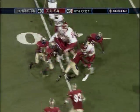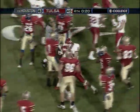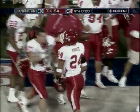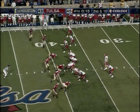And the Cougars have it. Cougar ball. Cougars have the football. The Cougars make the recovery. The ball popped into the hands of Tim Monroe at the 40-yard line. It popped out of the hands of the Tulsa player, and with 20 seconds to go, the Cougars have a life. Keenum shotgun.